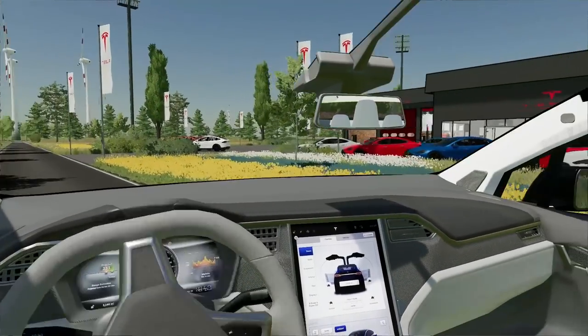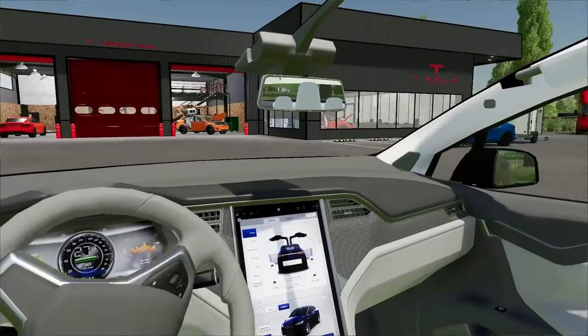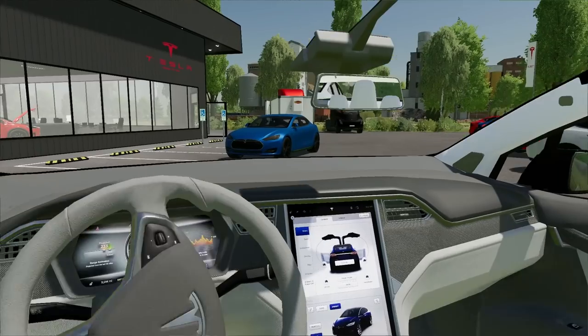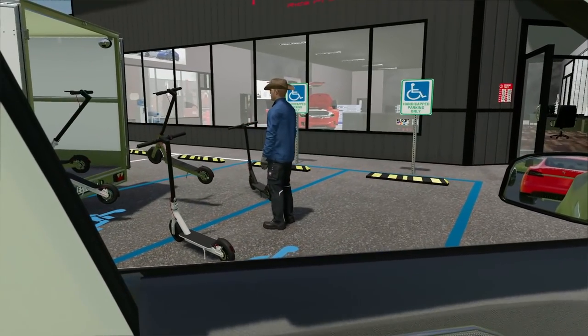Today we're back at the Tesla dealership. We're pulling in. Either we got robbed or Macko beat us here to set up. Oh, yep, there's his car. He's getting all the new vehicles unloaded. And they are electric scooters. Check them out.